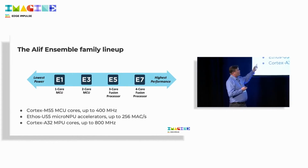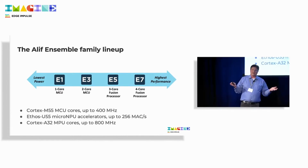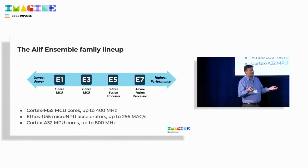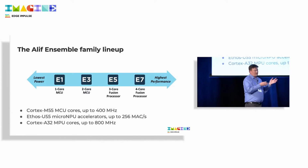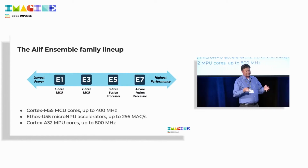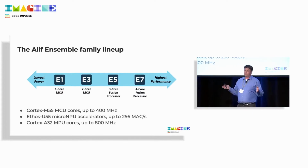We use ARM-based technology. We've tried to, as much as possible, keep the IP that we're using on the application side of our devices, let's call it standardized, right? So that people, when they pick up an Alif device, they know what they get. It fits into their standard workflow. They can use their standard tools to work with it. And it also helps improve the scalability because these are well-known quantities. People are very familiar with ARM-based architecture today.